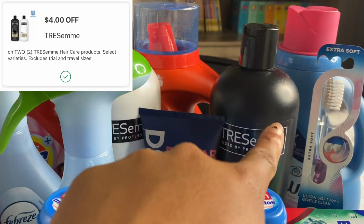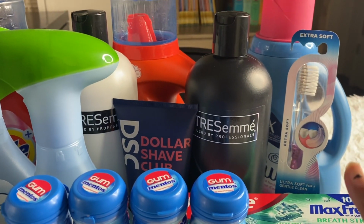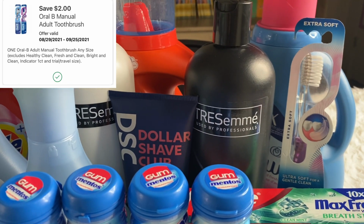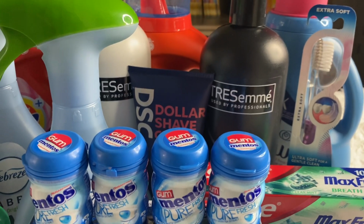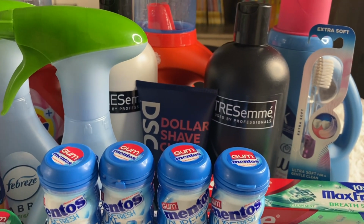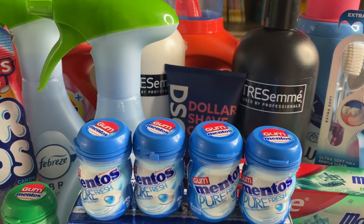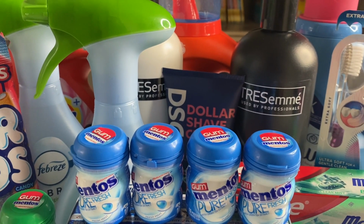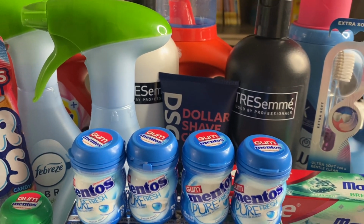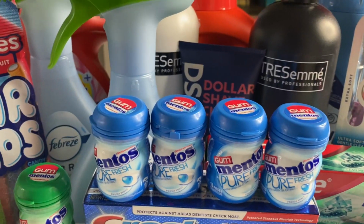So we do have a $4 off of 2 digital coupon on the Walgreens app for the Tresemme. And then we have a $2 digital coupon on the Walgreens app for the Oral-B toothbrush. So that's a total of $6 in digital coupons. So $13 minus the $6 in digital coupons brought my total down to just $7. And then when you buy 3, you will receive back $5, which I did receive. So that brought my total down to just $2 for all 3 items, or it makes each item just 66 cents.